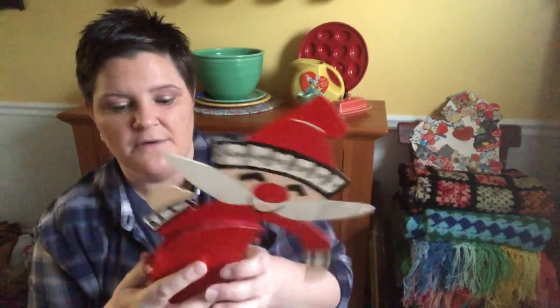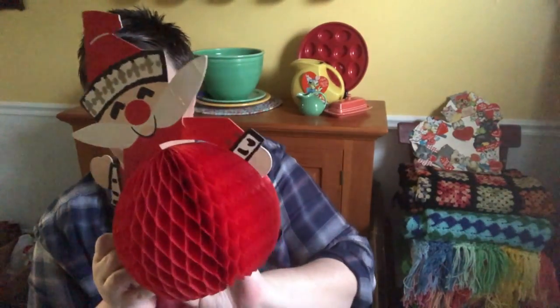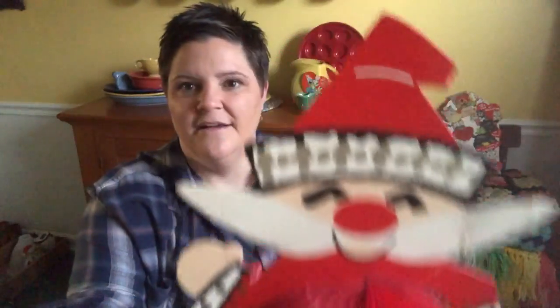So there's that gator. And then I've been picking up Christmas stuff as well, and I have these cool Christmas mid-century centerpieces. So they open up into honeycomb. I love honeycomb decorations. Honeycomb paper balls, and then they sit like centerpieces, and I have little paper clips to hold them together, but they're super cute.